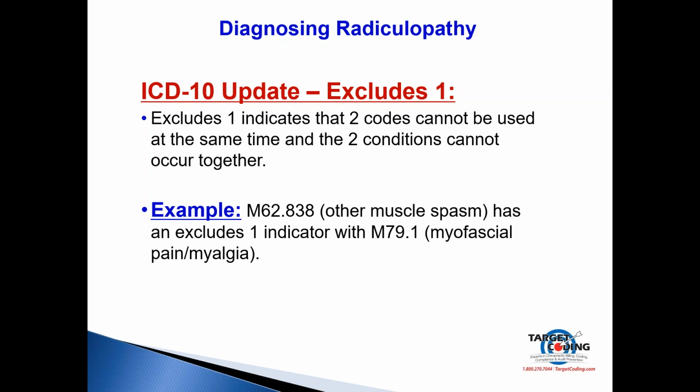Very frustrating. This is where staff members listening, you could relate to this. You are trained to do things. You do everything that you're supposed to, and it's not working. Very frustrating. So let me give you a little tidbit here. When you're looking through ICD-10 codes, you're going to come across some codes that have an Excludes1 indicator. The Excludes1 indicates that two codes cannot be used at the same time, and the two conditions cannot be together. So if you use M62.838, it has an Excludes1 indicator with myofascial pain syndrome.